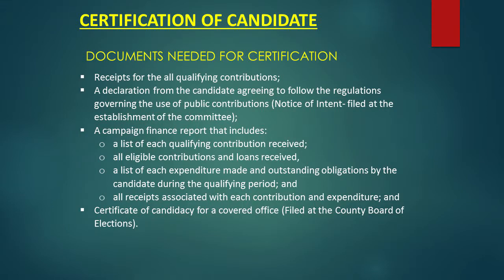The documentation needed for certification. You must have receipts for all qualifying contributions, meaning you need to have contribution cards for every qualifying contribution. The declaration of intent, which was already filed when you established the committee. You will submit these documents on a campaign finance report, which will include the list of all contributions received and loans received, expenditures made, and outstanding obligations still needing to be paid. Every activity that the political committee has done will be reported on these campaign finance reports.